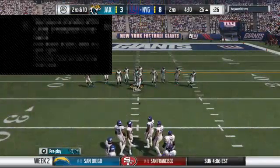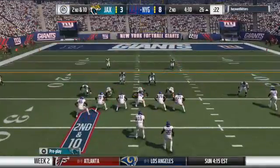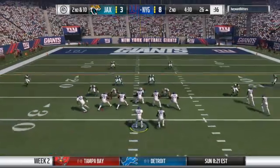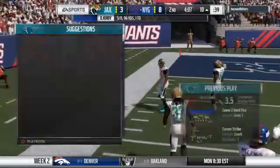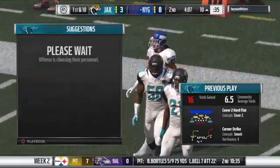Second down here after the incomplete pass. Watch tight end. Tight right. Now let's go. Gun. Check 25. Now they'll throw here out of the gun. And this time he's got the hook up. It's complete. That one goes for 16 yards. It sets him up 1st and goal.